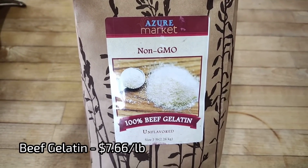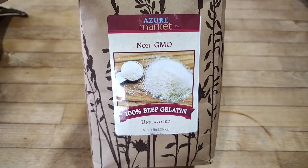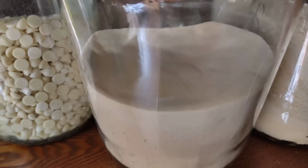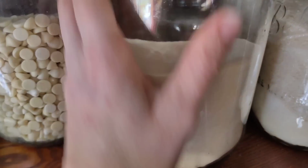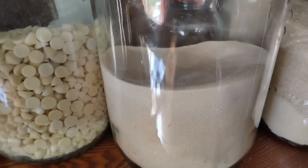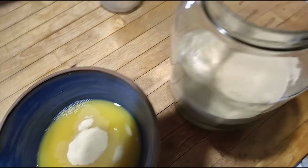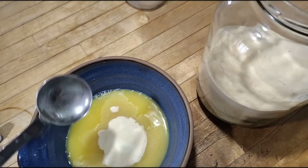My final purchase in this order was a 5-pound bag of beef gelatin, and this beef gelatin is gelatin just like pork gelatin, like a Knox brand gelatin that you would purchase from the grocery store. I just like this beef gelatin. It's just a little purer of a gelatin. Since gelatin is made from the bones of the animals, you just want to make sure they're healthy animals if you're going to be eating this powder.